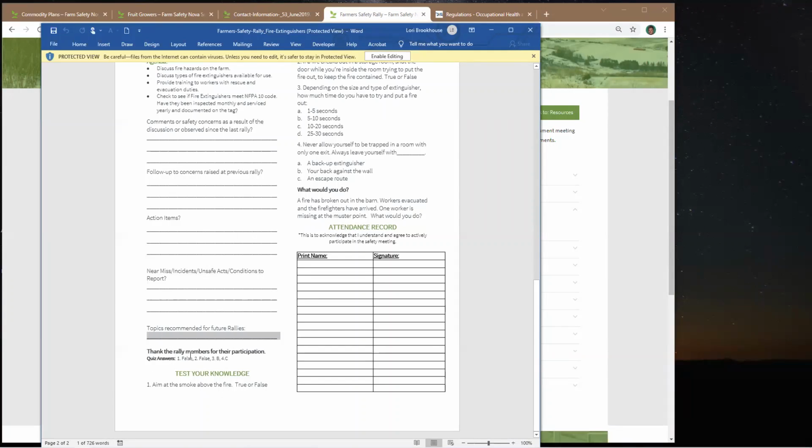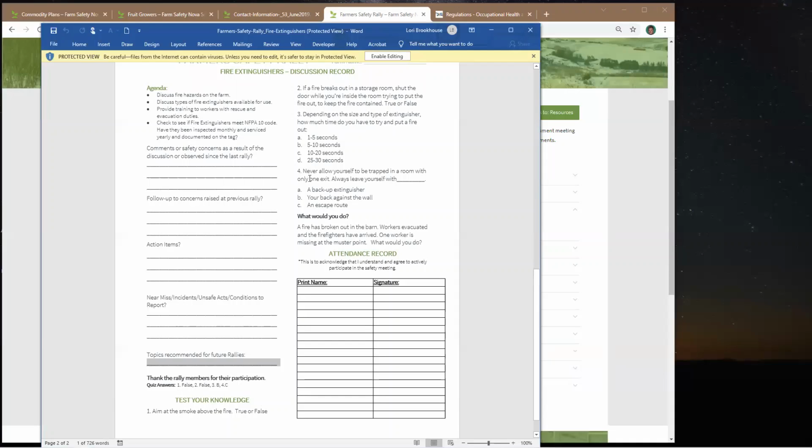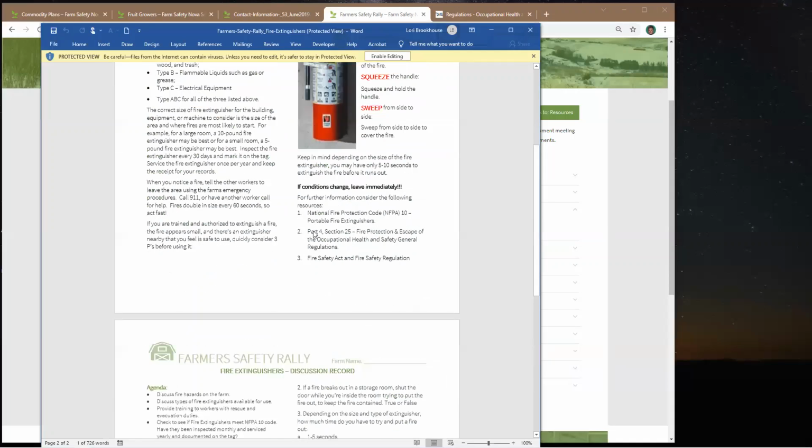What else do the workers want to learn about? And then, of course, we have a little bit of a test your knowledge. Was everybody paying attention? Did they grasp the ideas behind the meeting? And then, of course, record your attendance. Now, you can do this particular template as a group, or you could print one double-sided for each person attending and have them have their own copy. And then once they print and sign, submit it along with their quiz answers. So a very simple, easy to use resource to hold that meeting.